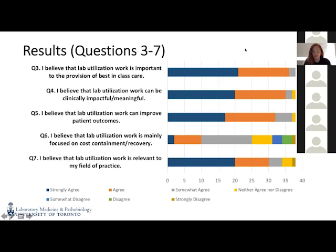Here we used a Likert scale to help us understand people's perceptions and feelings and attitudes. This scale ranges from strongly agree, agree, somewhat agree, etc., all the way to strongly disagree. The more blue representation indicates more agreement, and the more yellow goes to disagreement. The first question is, I believe that lab utilization work is important to the provision of best-in-class care. Here you're seeing strongly agree, and then I apologize, sorry, the orange is agree.